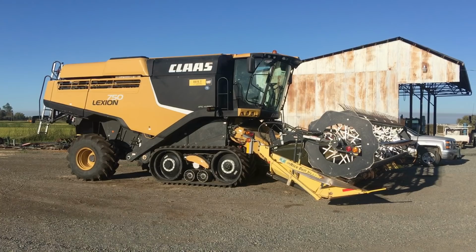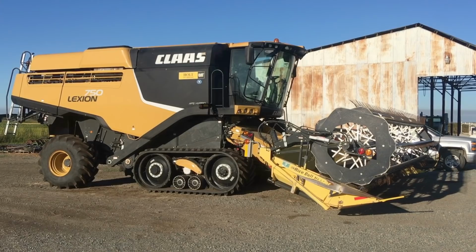I hope so. And the star of this year's harvest, you know it, our new Claas Lexion 750 with a 25-foot honeybee header. We've done a lot of work on it, it's in tip-top shape, and I'm looking forward to operating it come this harvest.